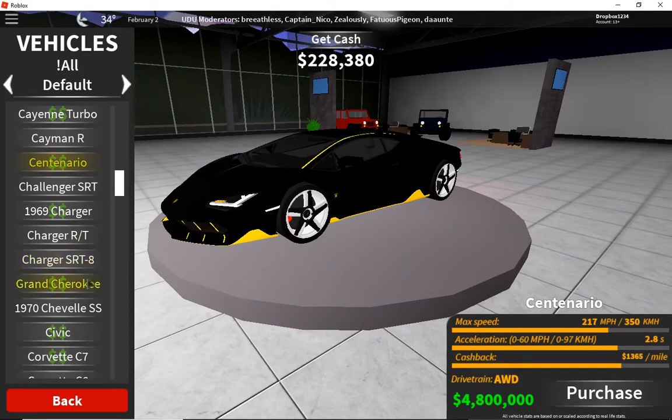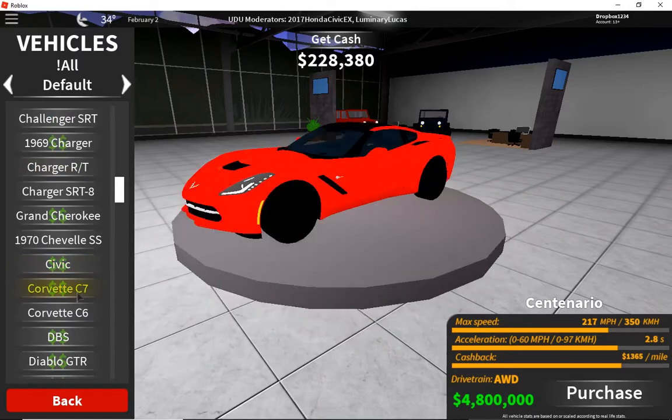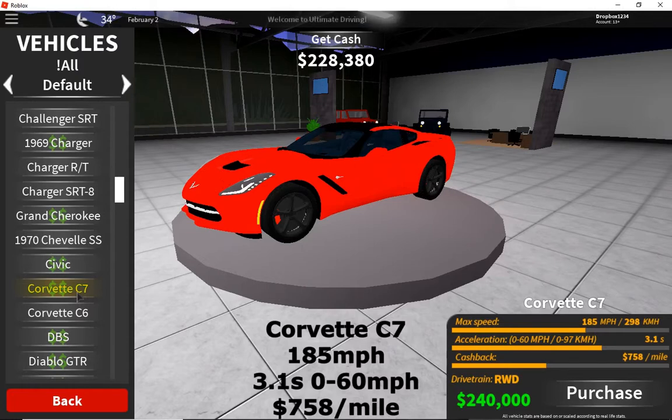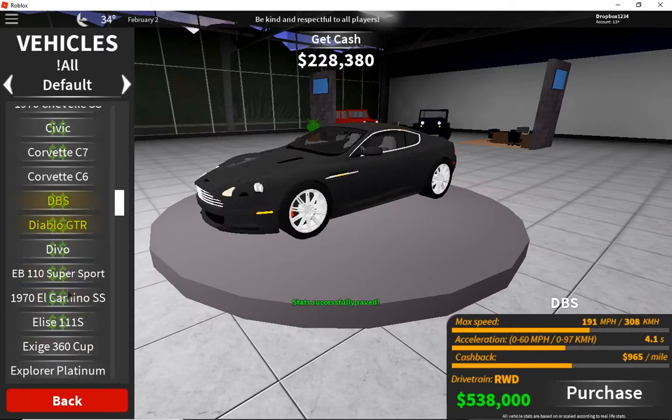Alright, let's see. What else do we got here? Supercars, I guess you could include the Corvette C7. I mean, it's not a supercar, it's a sports car, but the stats aren't bad on the car. Oh, yeah, no, it won't pass.